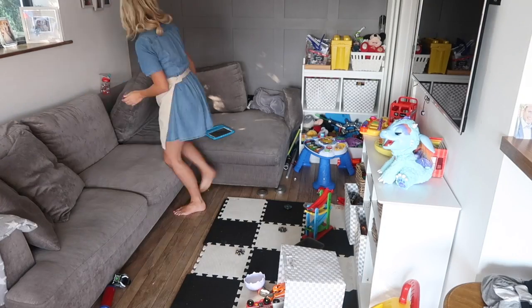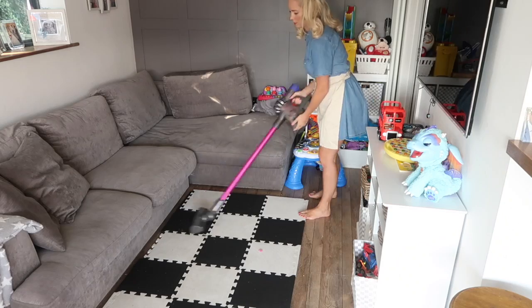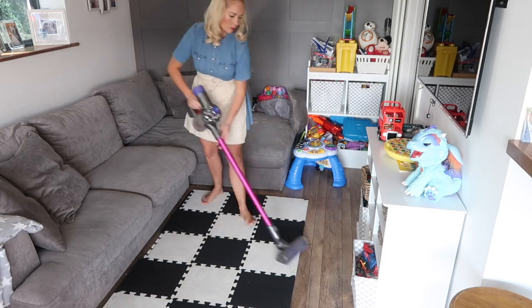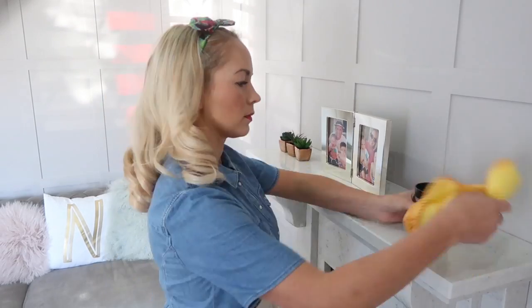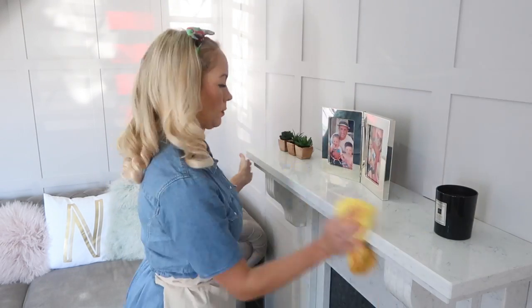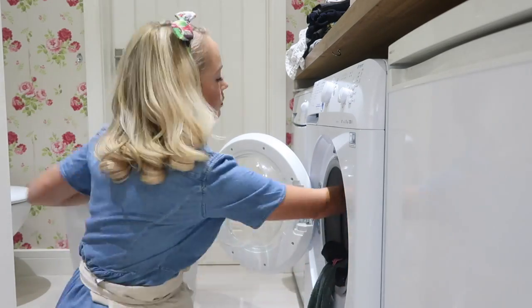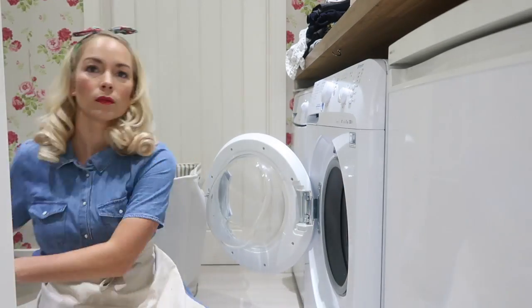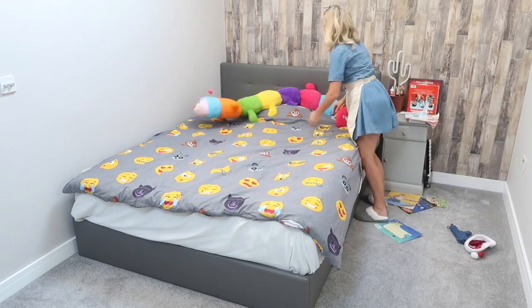Then I'm going to straighten out the kids' toy areas, but in the 1950s, kids would not have had anywhere near this many toys. They luckily did have hoovers though. They were invented in 1951, so I could vacuum, and they would dust every single day as well, whereas currently I dust every week. And they also had washing machines. They weren't as advanced as they are now, but I could put a load of laundry on. Then I'm just going to go upstairs and make all of the beds.